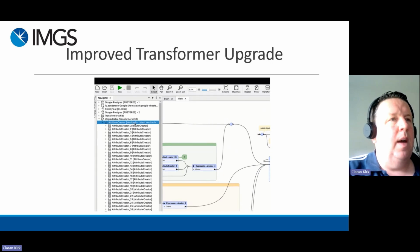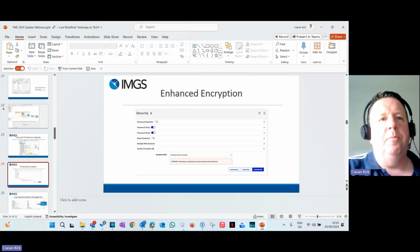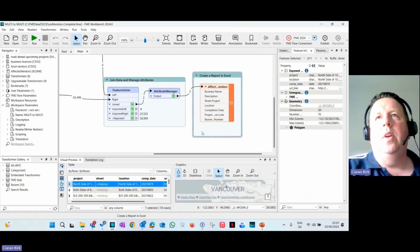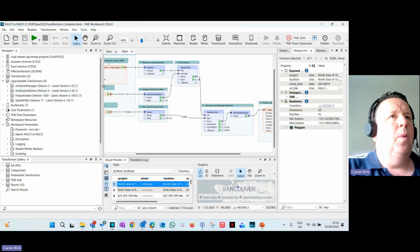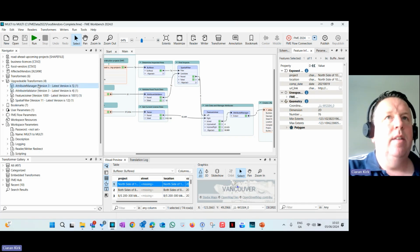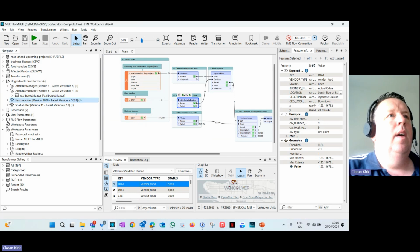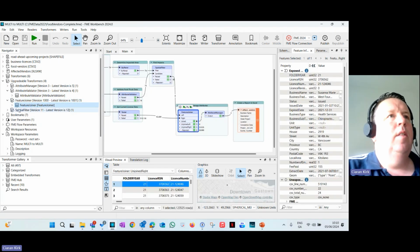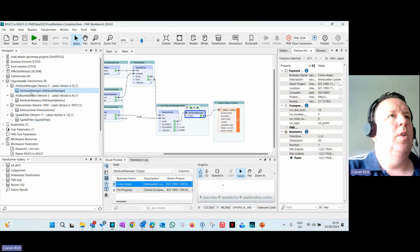You can then run them as a batch. And again, if I jump out to my little workspace here, this is the one I use when I do the accelerators. You can see on the right hand side here, there are 4 upgrades that I need. So I've got attribute manager. It's on version 3, latest version is version 5. If I click on it, it will bring me to it, and I can see them on the screen. So I can actually jump to them and see which ones are affected.